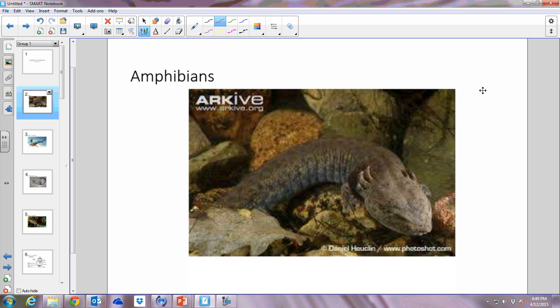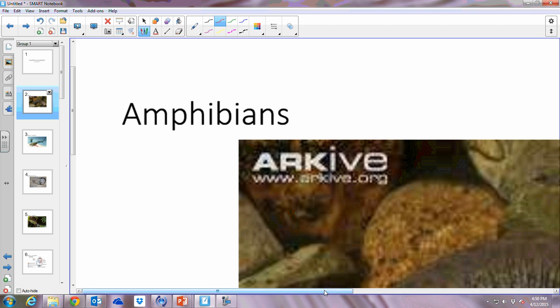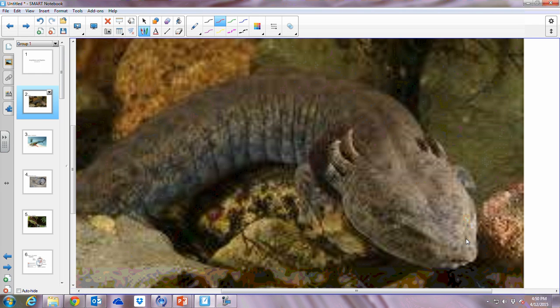They're able to breathe through lungs as an adult, but some of them still retain the gills from when they were young. You can see here on this particular salamander, it's called a mud puppy, has the gills there. You can see them. They're external gills. They also have moist skin, which allows them to take in oxygen and get rid of CO2 through their skin.